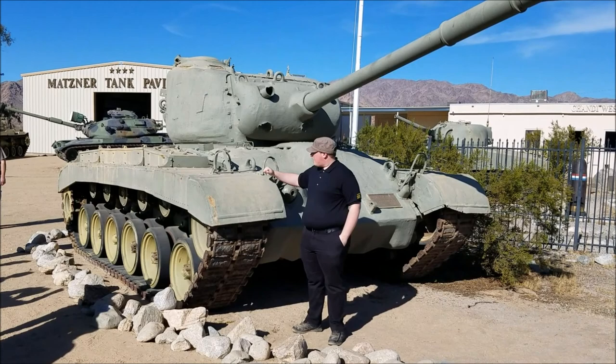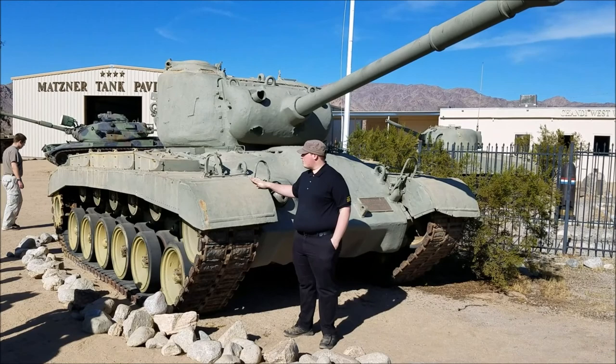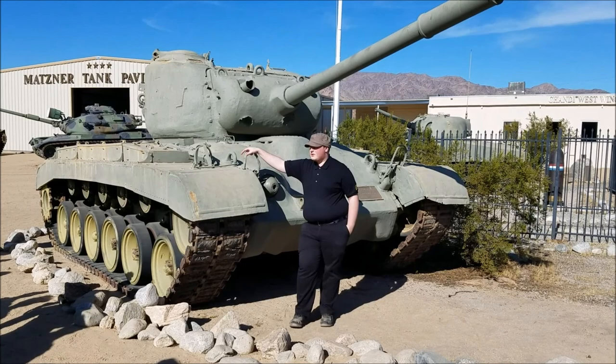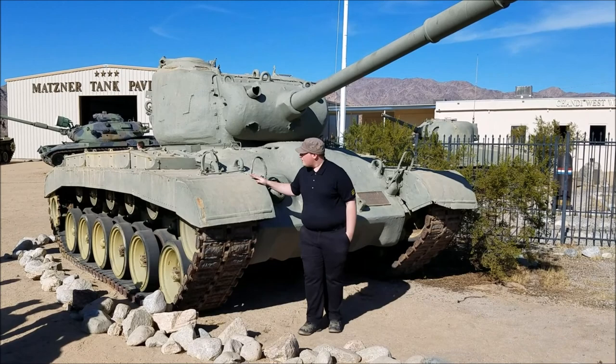This Pershing tank here was actually used in combat. It's very rare that we have this because we only made about 2,000 of them, and the ones that actually came out in time for World War II were in the hundreds. And this one was used in the war. You can see the 2 impacts on the front.